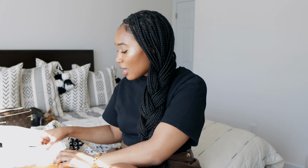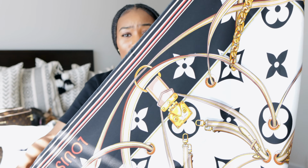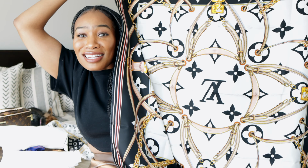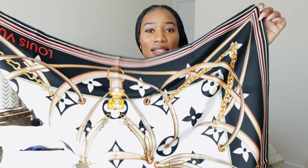And I wanted something a little bit more neutral. So the other one has the monogram at the larger scale, which I thought was really nice. And this red, it's actually a flower. I don't know if you could see that, but I look so ridiculous right now too, by the way. But yeah, it is a flower scarf.